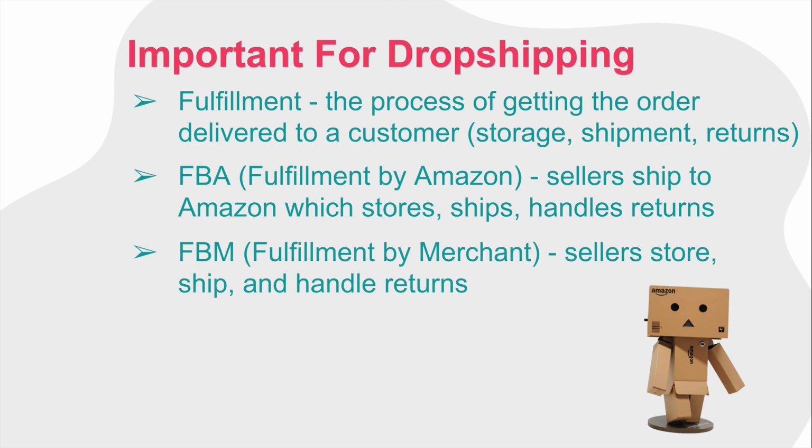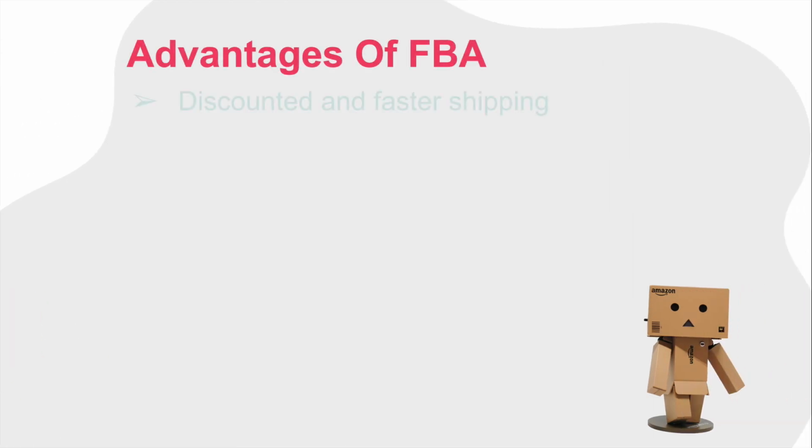Now, let me quickly tell you the advantages of FBA and FBM. Let's start with FBA. First, the advantages of FBA are you get discounted and faster shipping. Once you ship a bulk amount of items to Amazon, they store that in their warehouse. It's cheaper for you to store inventory, but also you get faster shipping and cheaper shipping, usually.